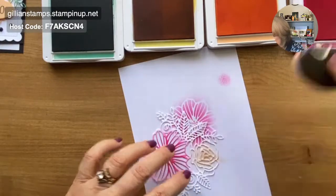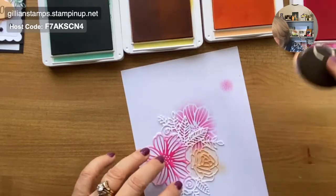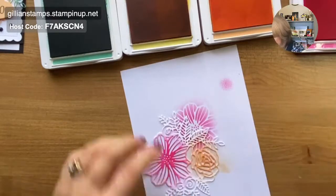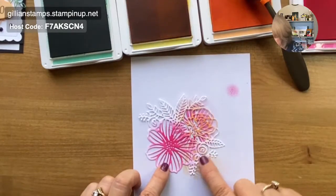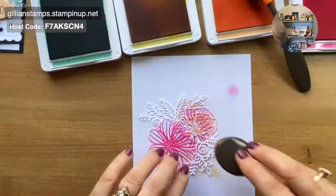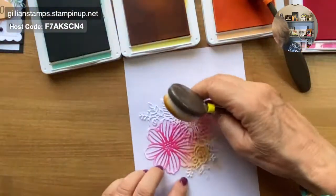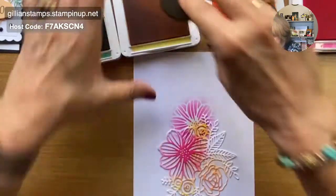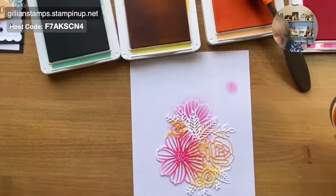So I'll do that. And then there are some little tiny flowers, like 1, 2, 3. I'm going to do those in Daffodil Delight. And I just do little tiny circles so I don't overlap too much. You are going to get some overlap into the other colors. And I actually don't mind that because it introduces some new colors when you blend them. So I really don't mind.